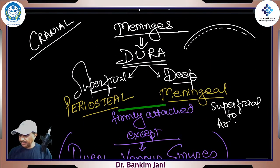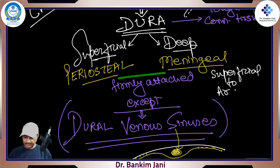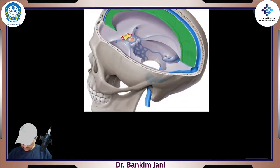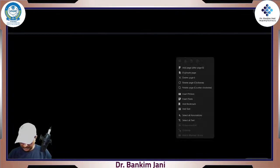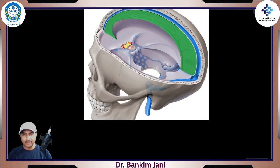And yes, we have already said about the dura. Dura means it is durable, it is tough, right? It is tough connective tissue, and because it is tough, obviously its function is protection, right? Okay. Let's write it over here, and then we'll come back to this image, right? Because this is a very good image.